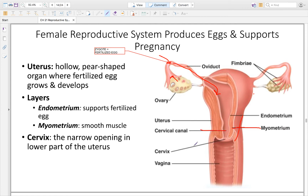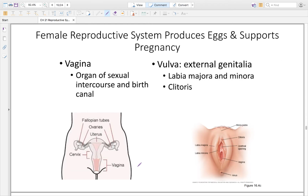Okay, cervical canal, this little piece of tissue right there is the cervix, and it's this narrow opening in, and then there's the vaginal canal. All right, so that's that. Ultimately, everything has a purpose. The vagina is for intercourse and it's a birthing canal.